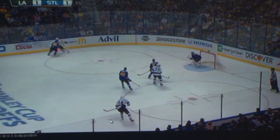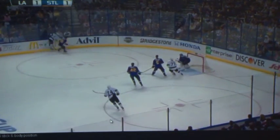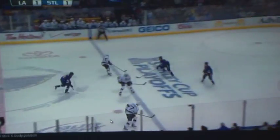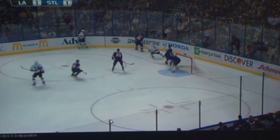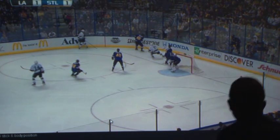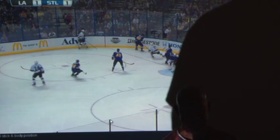There's Roman again, similar type play, just a good pivot. And then he's in a position to skate and control the puck. I think that's it. Good. You just click those on. So that's it. That's kind of the point that I wanted to make.